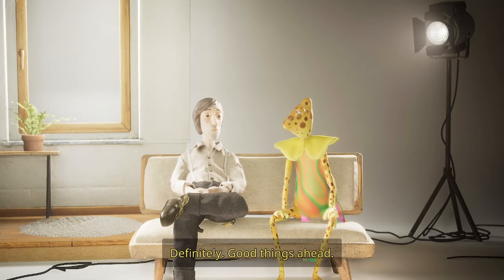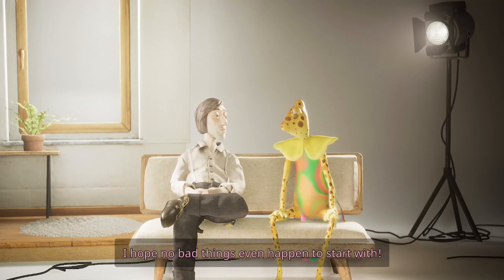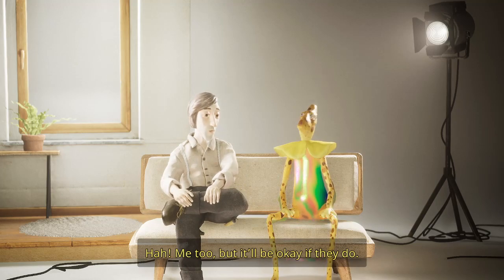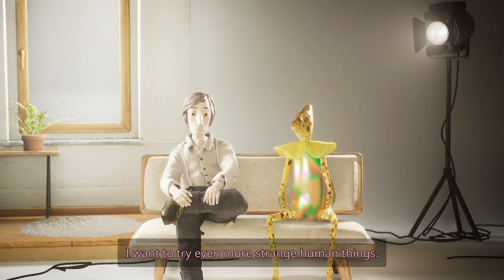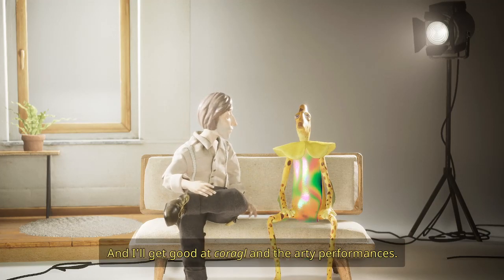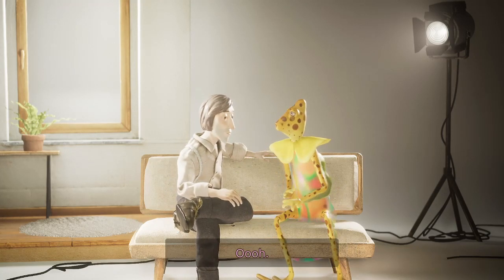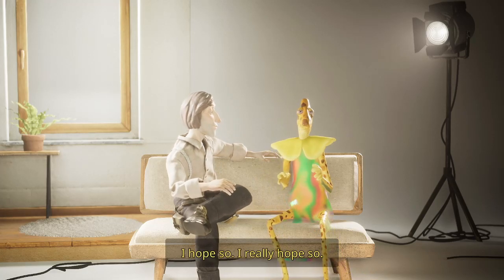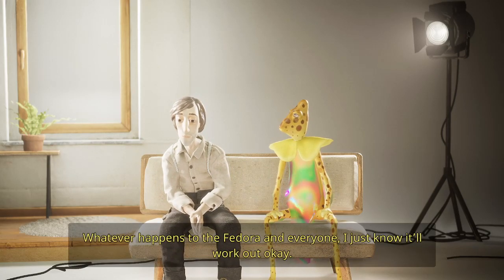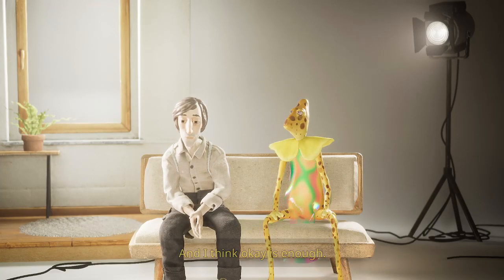Definitely. Good things ahead. But something bad might happen one day. True. I hope no bad things even happen to start with. Me too. But it'll be okay if they do. We'll deal with them together. I want to try even more strange human things. Like dancing. And I'll get good at the arty performances. We could make a garden. Yes, and make new kinds of jam. Oh, I hope so. It just feels really like whatever happens to Fedora and everyone, I just know it'll work out okay. And I think okay is enough.